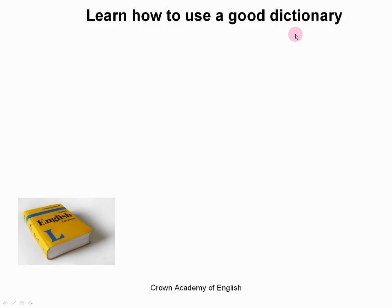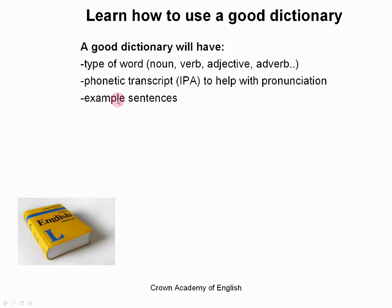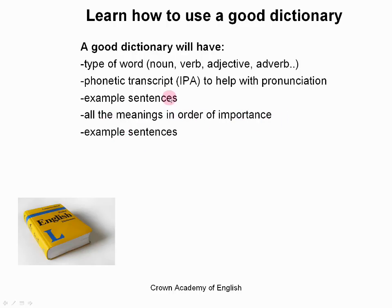Very important, you must have a good dictionary. Okay, and a good dictionary will have the type of word, so either a noun, verb, adjective, or adverb. It will also have the phonetic transcript, so the IPA transcript, to help you with the pronunciation. And there will also be example sentences. That is very important. If there are not example sentences, it is not a good dictionary. And it will give you all of the meanings in order of importance. Oops, I've put example sentences twice. Sorry, so I've already said that.